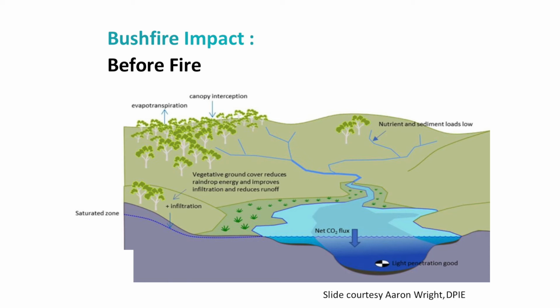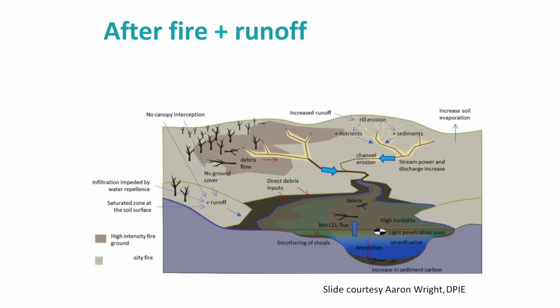So these next couple of slides look at what happens when we have a fire. We've already looked at this slide of before the fire, where we've got the native vegetation and the pasture all helping water to infiltrate slowly into the soil, stopping that sort of erosion and nutrient runoff that's the problem in our waterways. After the fire, we see a loss of canopy, and so the rain's just hitting the ground. We see a loss of ground cover, and so then we're getting rapid runoff going into our watercourses. That's bringing with it the burnt material, as well as causing erosion and bringing in sediment.